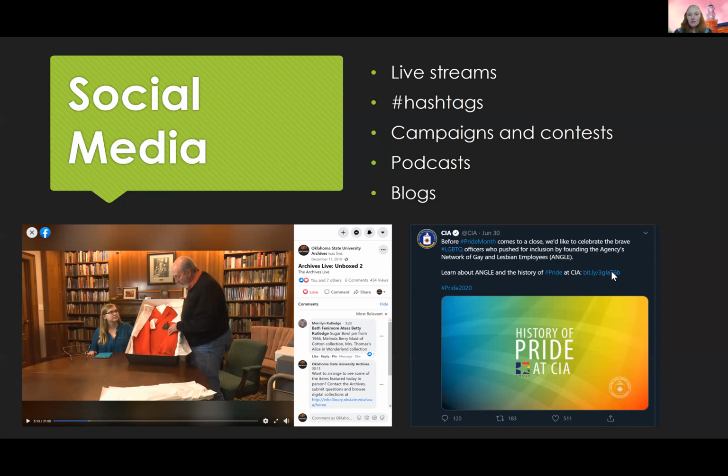This is also a really great way to use a digital format to promote collections that have not been digitized. So it's not to say we never promote our digital collections on the live streams, but it works really well for those things that are not digitized that we can bring in front of that digital audience and show them and talk about them.